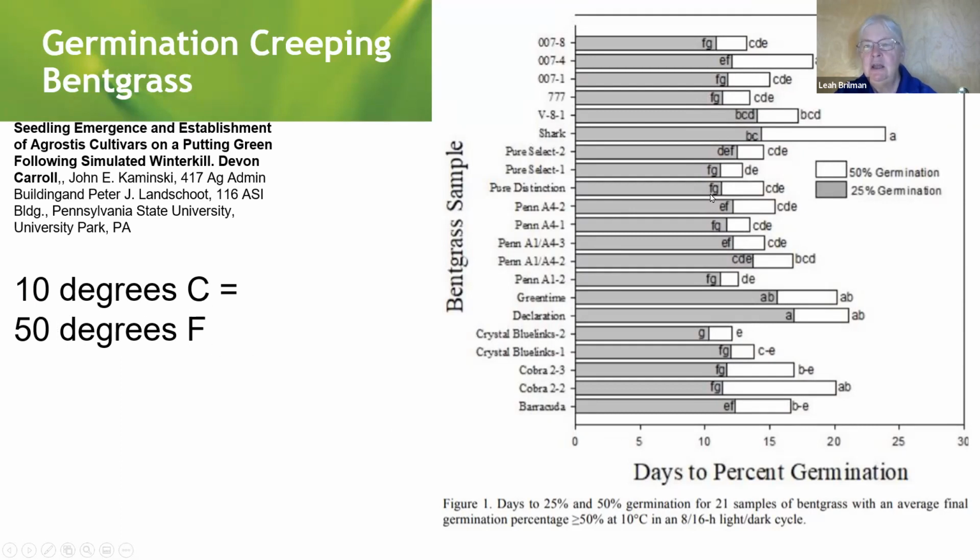And you can see these are different cultivars, and these are actually the best ones. They had a total of 73 lots, and these were the best lots. They had to have very good germination at normal temperatures before they put them at this low temperature. And you can see to get to 50% germ, the average was about 14 days for the best ones at this temperature.